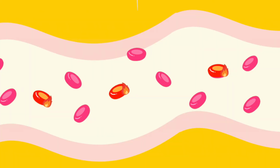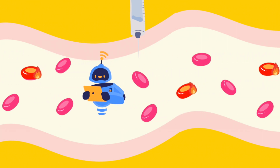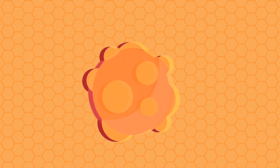But if we use nanobots, they can serve multiple different purposes. When these nanobots enter the bloodstream, they have a fire truck, they carry a map, and they know exactly where to go. And because of their large surface area, they have more direct contact with their surroundings. As a result, the nanobots can carry the drug inside the cancer cell and kill those cells.